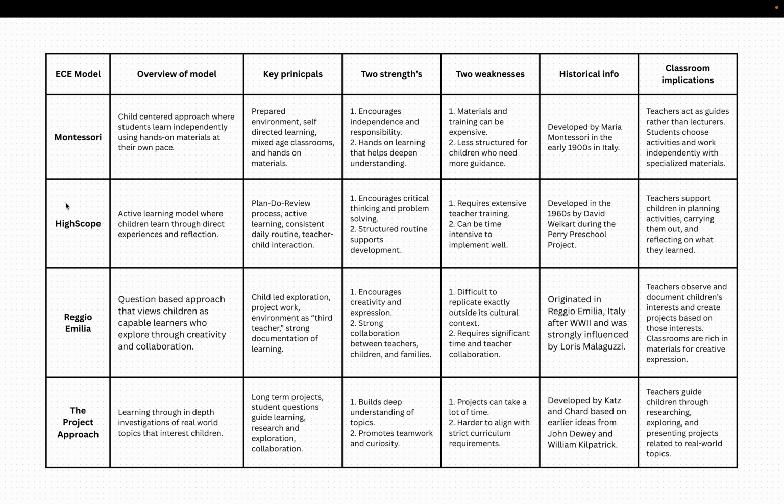Next up is the High Scope model. This model is based on active learning, which means children learn best by doing things themselves and then reflecting on their experiences. A big part of this model is the plan, do, review process. Students first plan what they want to do and then carry out their activities, and then at the end they finally review what they learned.